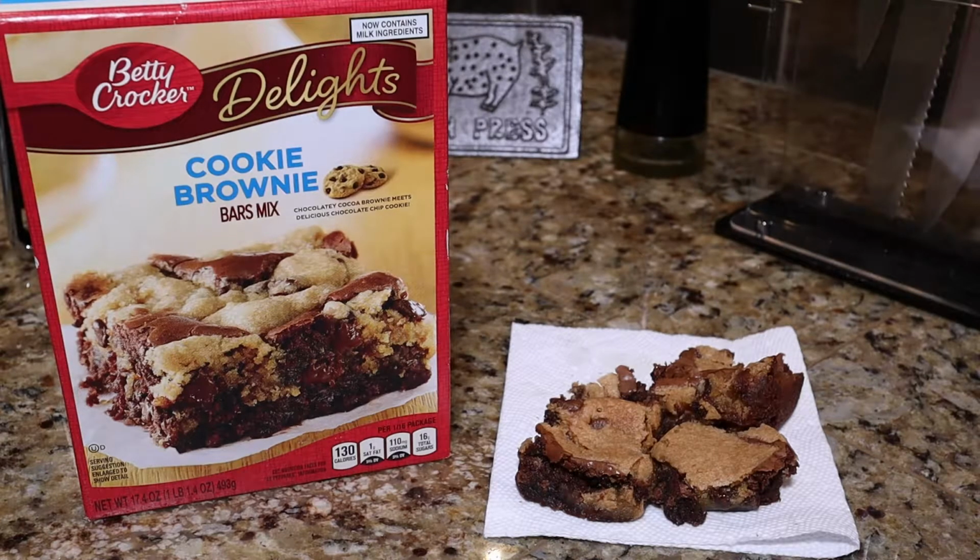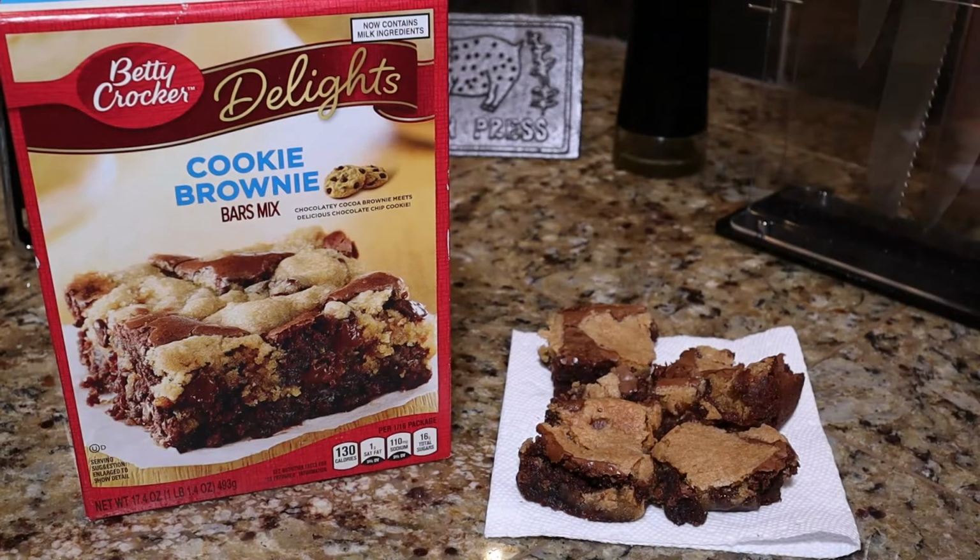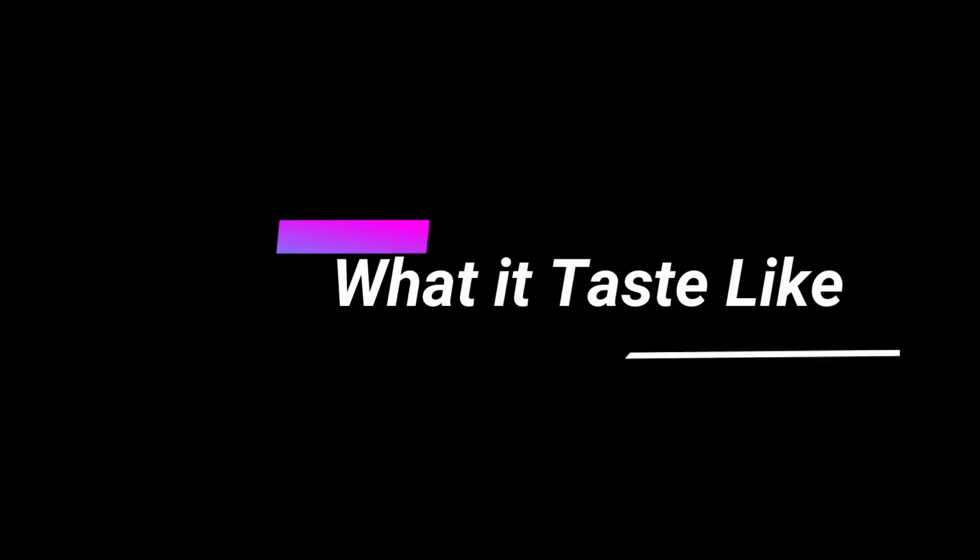The brownies smell out of this world. The chocolate smells so good. I can smell the difference between the brownie and the cookie. It's incredible. And I can't wait to get to the what it tastes like part of the video. In fact, I'm done talking about the way it smells. Let's move right on to the way it tastes.